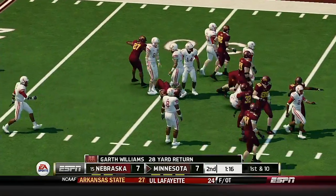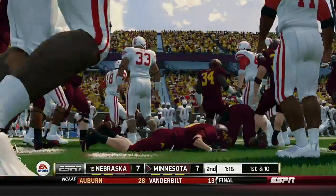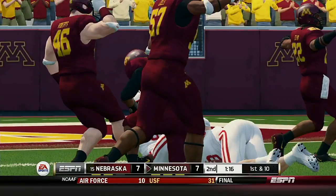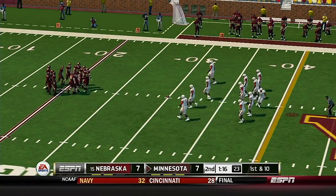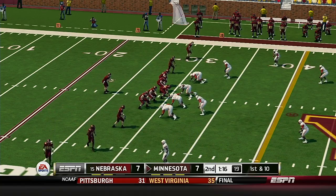And down he goes at the 30. Both offenses have played it pretty close to the vest so far on this one. Yeah, because they've been so conservative, it's made it pretty easy for both of these defenses to be pretty dominant. Let's see an offense open it up and take a few chances. This is the point in the game where you don't want to make any mistakes that give the other guys a reason to feel more confident going into halftime.